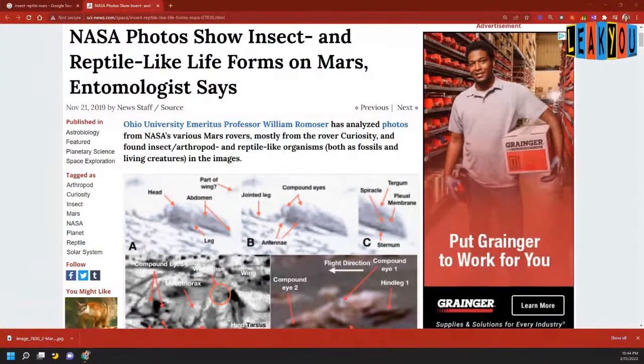Okay, so as you guys know, I've been putting a lot of focus on the whole topic of Mars, and we've really enjoyed reviewing photos and hunting in these photos for anomalies on the planet Mars. I don't think it's mainstream or anything like that. It's just something that I enjoy doing over here.